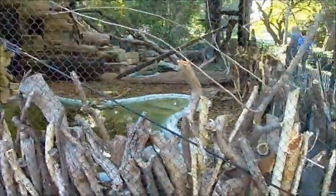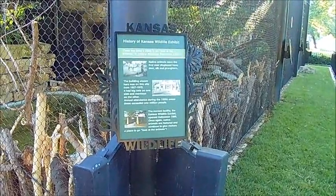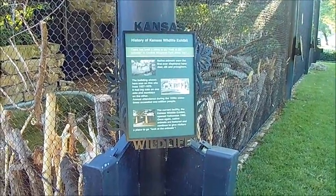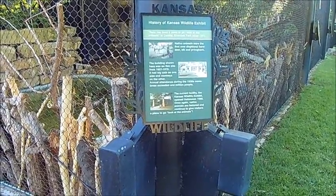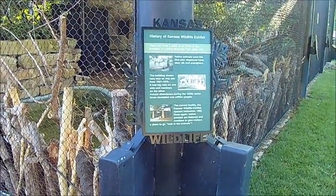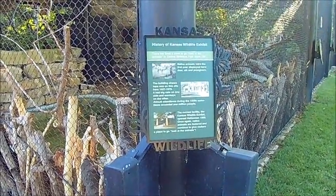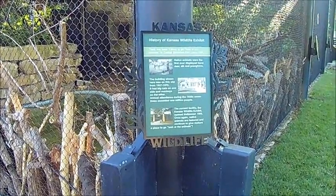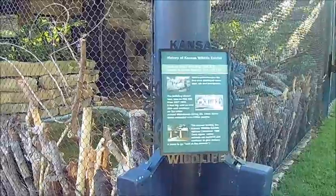And here's another area. Okay, let me kind of read this here to you. This is a history of Kansas Wildlife Exhibit. There have been a place to go look at the animals in Central Riverside Park since 1901. Native animals were the first ever displayed here: deer, elk, and pronghorn. The building shown here on this site was from 1927 to 1970. It had big cats on one side and monkeys on the other. Annual attendance during the 1930s sometimes exceeded 1 million people. The current facility, the Kansas Wildlife Exhibit, opened in Halloween of 1988. Once again, native animals are featured and continue to give visitors a place to go look at the animals.